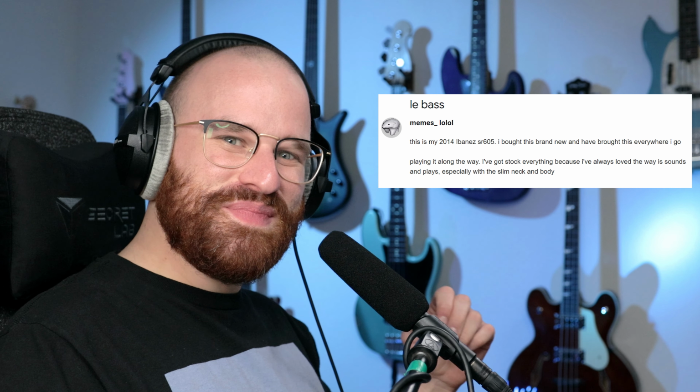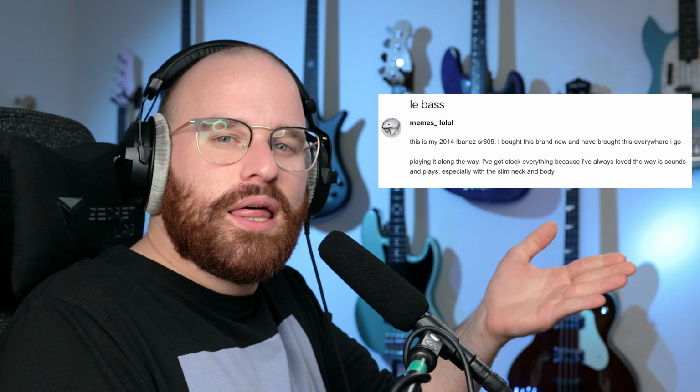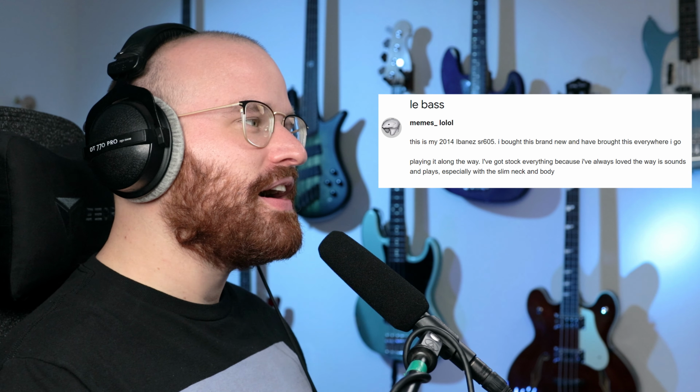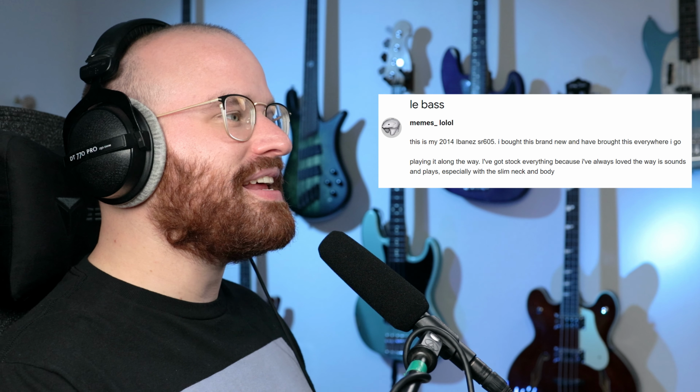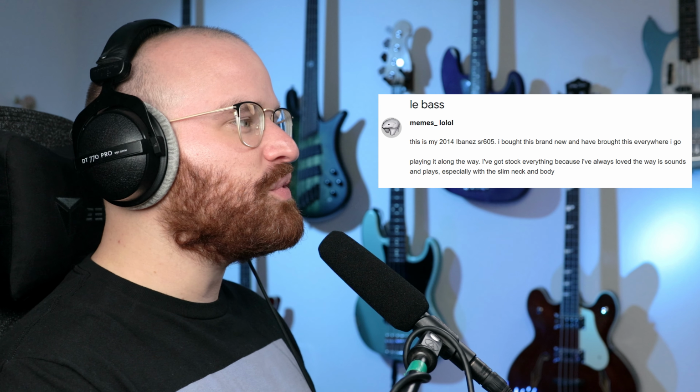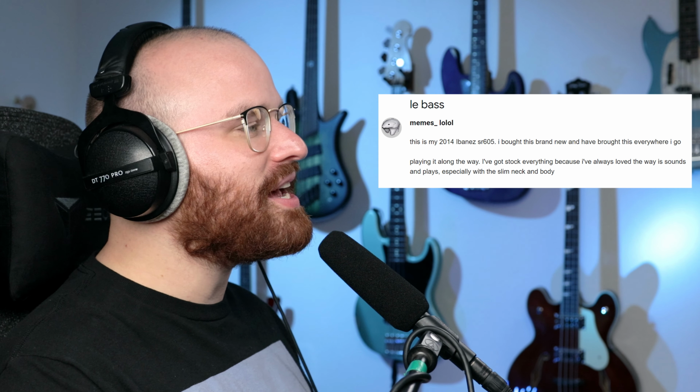All right, from memes, LOL just says La Bass. They say, this is my 2014 Ibanez SR605. I bought this bass brand new and have brought it everywhere I go. Playing it along the way, I've got stock everything because I've always loved the way it sounds and plays, especially with the slim neck and body.